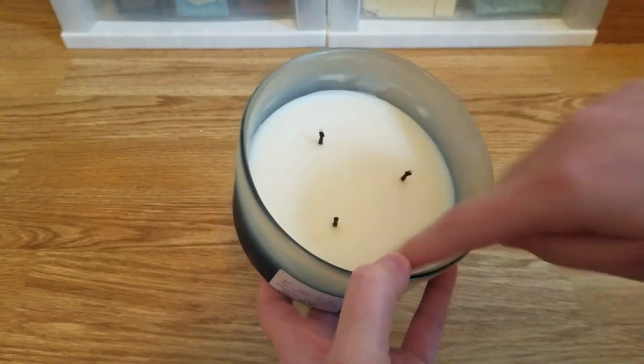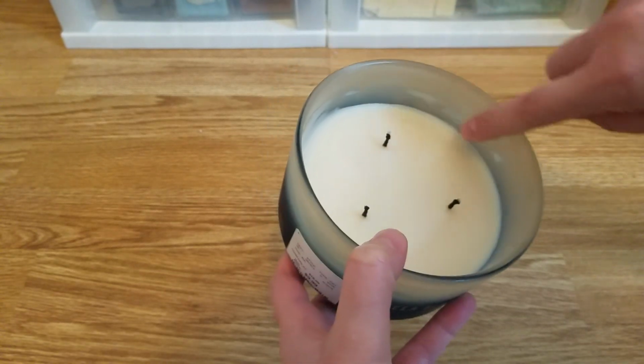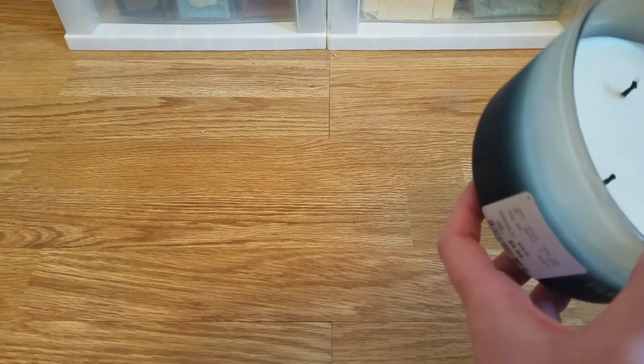It wouldn't pool out all the way around, so it left a thin layer of wax around the side. So I actually took a Q-tip and swiped it around to try and get the wax to go in there, which kind of drowned the wicks even more. So it's not doing too well. There's like a hair in it.